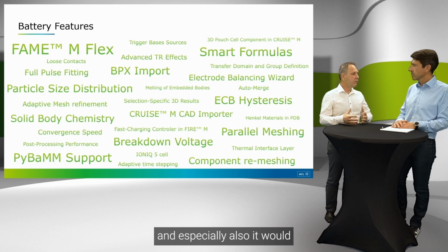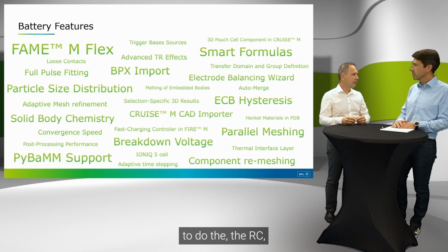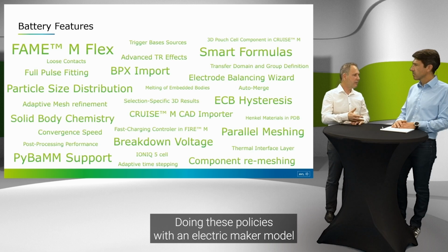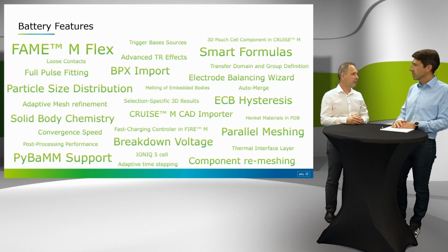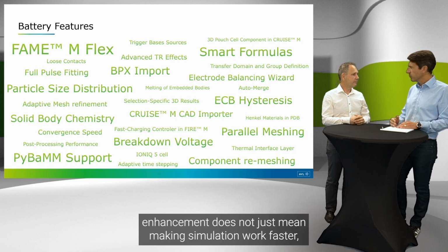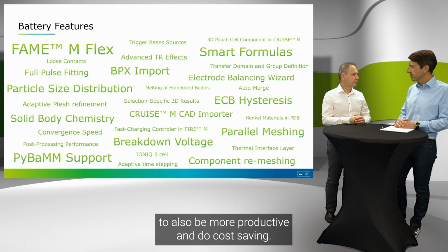And especially, it would now open the possibility to do the BMS calibration with an alternative approach. So far, you always need test data, the pulses, to do the RC model creation. Now, with an electrochemical model, you can virtualize this process, doing these pulses with the model, and significantly reduce the effort and the time for creating these BMS data for a new cell or also for an aged cell. So that means productivity enhancement does not just mean making simulation and modeling faster, but also replacing classical testing tasks with virtualization, with simulation, to be more productive and save costs.